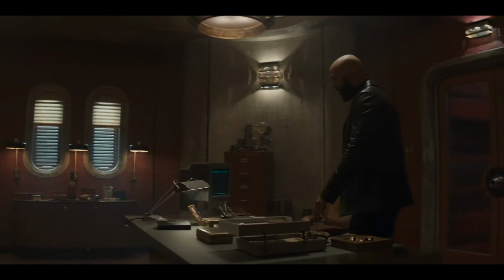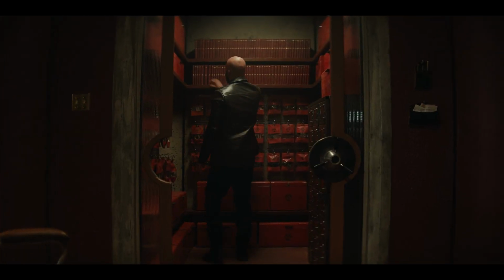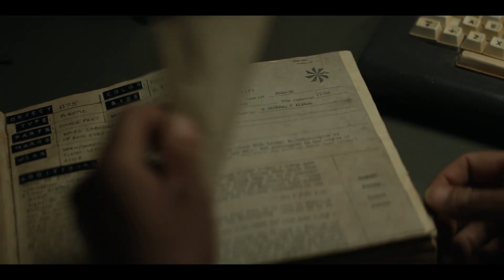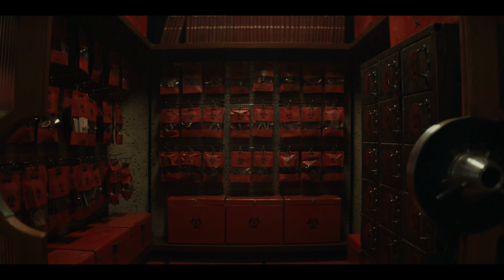Last episode, we were introduced to this vault behind Sims's desk, and in this one, we get to actually go inside it, where we see dozens of relics of varying sizes, including detailed reports of each relic pertaining to their origin and possession history. Whether these are all of Judicial's relics or just some remains to be seen.